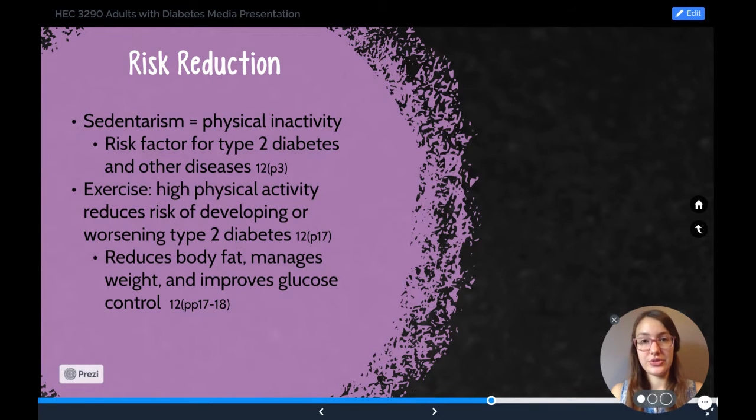First is that it helps reduce risks. Sedentarism is a term you may hear, and that just means physical inactivity. And it's considered a risk factor for type 2 diabetes and a lot of other diseases, especially cardiovascular ones. But exercise, especially high physical activity levels, reduces the risk of developing or worsening type 2 diabetes. And it does this by reducing body fat levels, managing weight, and improving glucose control.